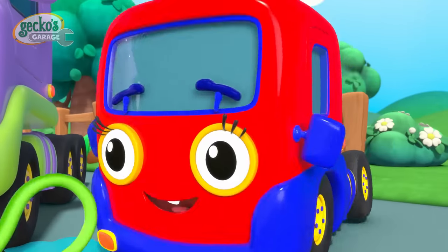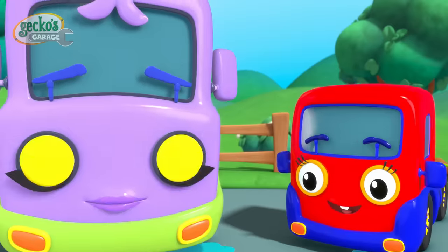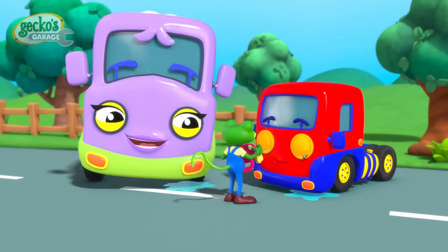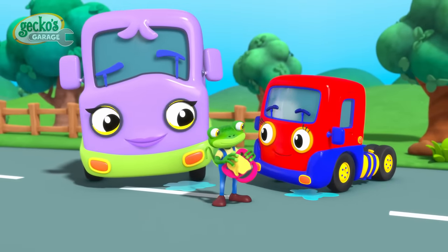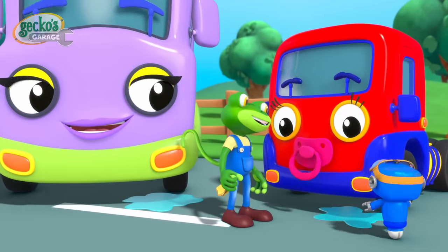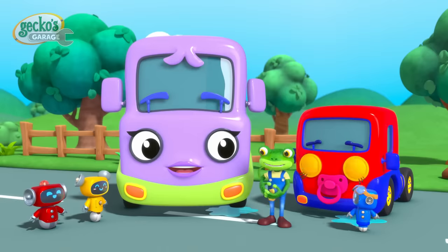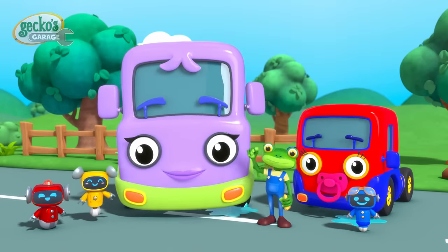Blue! Well done! You found it! Here you go, Baby Truck. Ah, all's well that ends well. Thanks for your help, everyone.